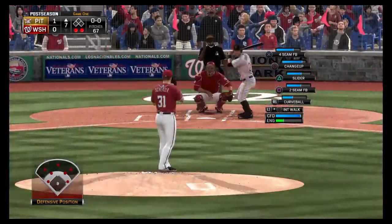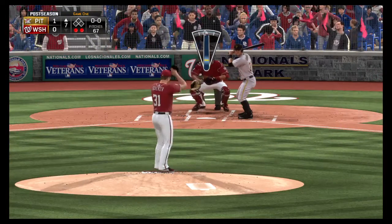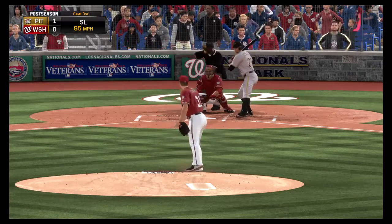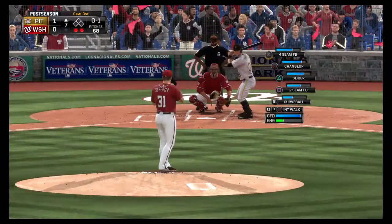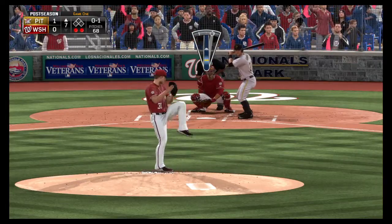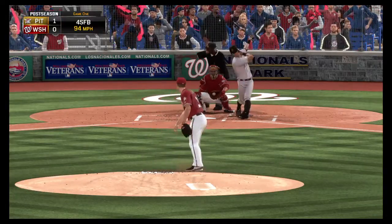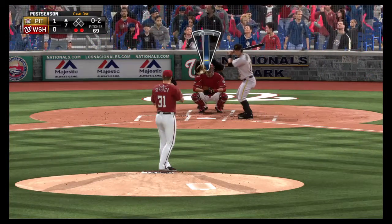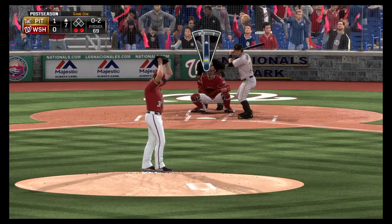Francisco Cervelli will try again. Struck out swinging his last time through. And that's in there for strike 1. Yet again, another first pitch strike. And it's a big reason of why he's having the success he is. You establish the count in your favor right away, and it just opens up the door to so many more options going forward.